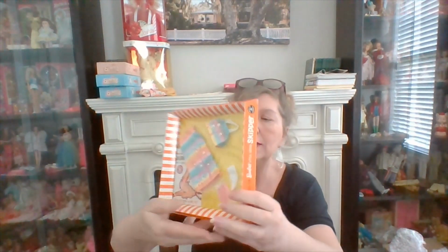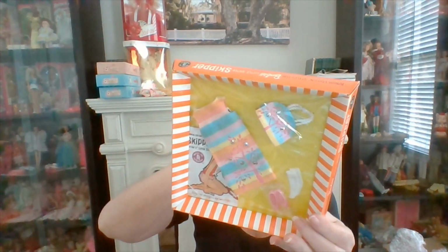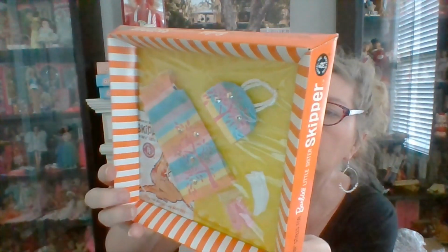So I got Skipper 1963. So I got the Skipper 1963, and I think this is called Sunny Suit or something like that. And every time I tried to buy one, they didn't look clean. They wouldn't have the socks, or they wanted a lot. I'm like, I'm just going to get, at least I want one outfit that's unopened of Skipper's.